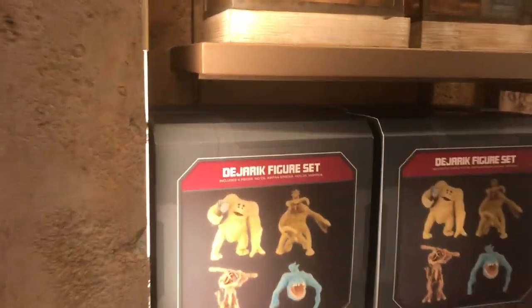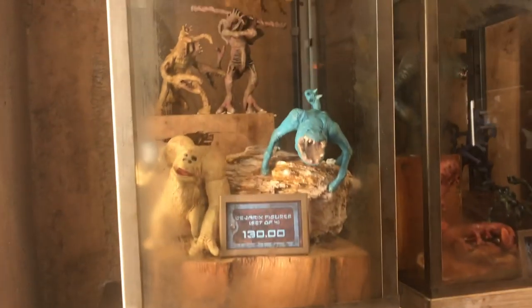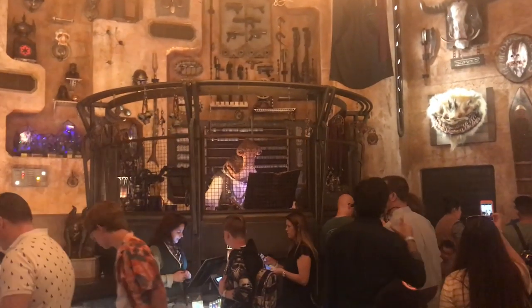I'm coming into the shop of exciting and rare collectible things, if you want to spend all the money to get Djarik. Oh, you can get your Djarik figures. Look at them. I'm good. You can get this hieroglyphic Jabba-worshipping bitch. That's exciting. The Thrawn stuff, that's pretty cool. Grand Admiral. There you go. And your shopkeeper. You know that guy.